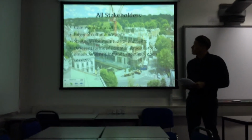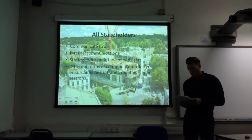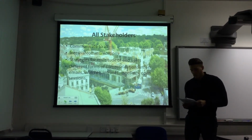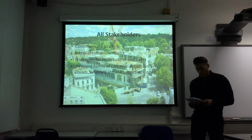So communication. This involves all stakeholders. It is imperative that all are considered, no matter what importance you feel they have. If communication is not given in any type of form, then it allows the stakeholders to become dissatisfied, which, as mentioned, leads to an overall negative impact on the project.